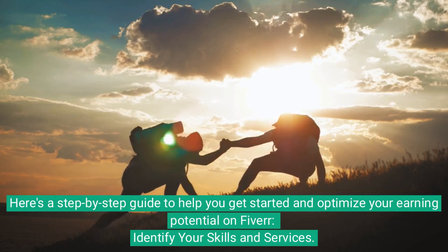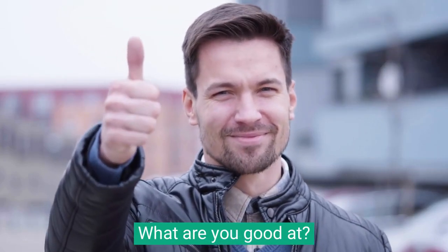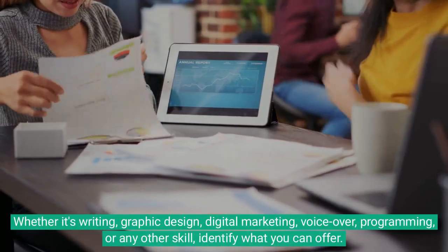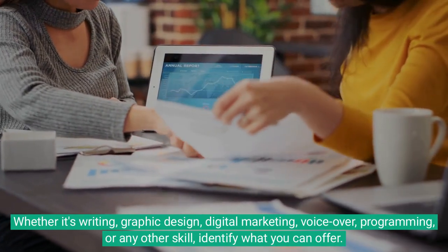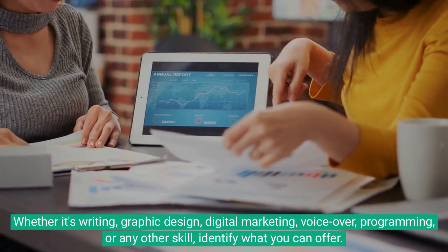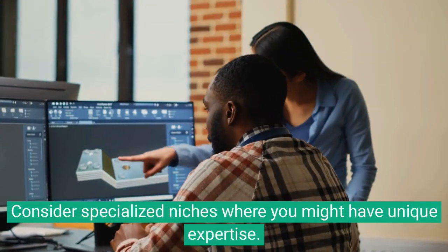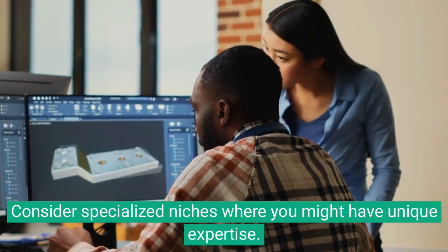Identify your skills and services. What are you good at? Whether it's writing, graphic design, digital marketing, voiceover, programming, or any other skill, identify what you can offer. Consider specialized niches where you might have unique expertise.